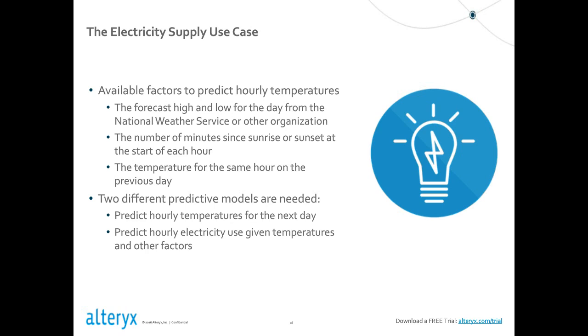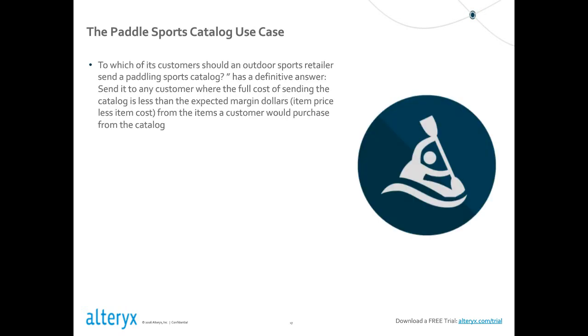Let's move to the second example, which is a paddle sports example. In this particular case, the criteria, or the specific information we want to know, is really specific. To which of its customers should an outdoor sports retailer send a sports catalog? The answer to that question is definitive. Send it to any customer where the full cost of sending a catalog is less than the expected margin dollars, which is the item price less the item cost, from the items a customer would purchase from the catalog, right?